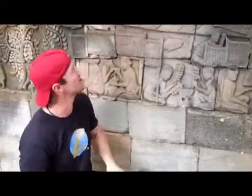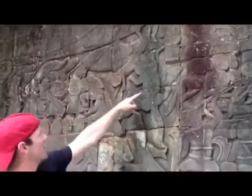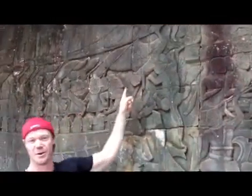So this is interesting because it's showing an ancient scene of Cambodia in life where they're cooking with fish kebabs. You can see them right here, and also you can see, if you look up above, there is an alligator that's eating someone who's fallen off a boat.